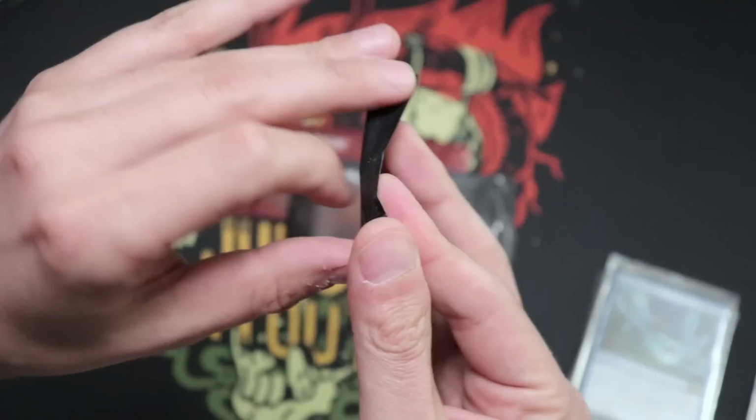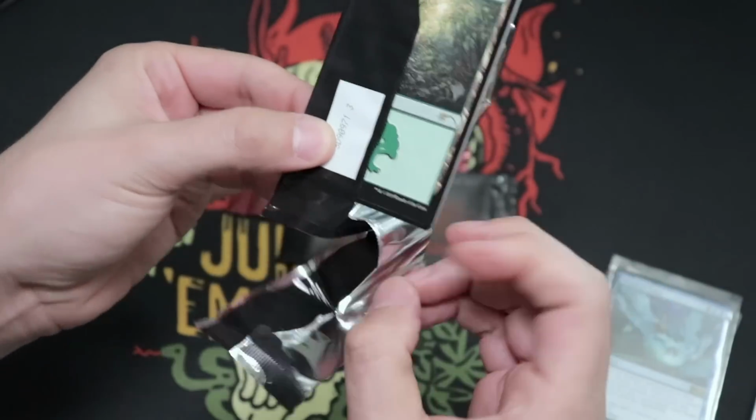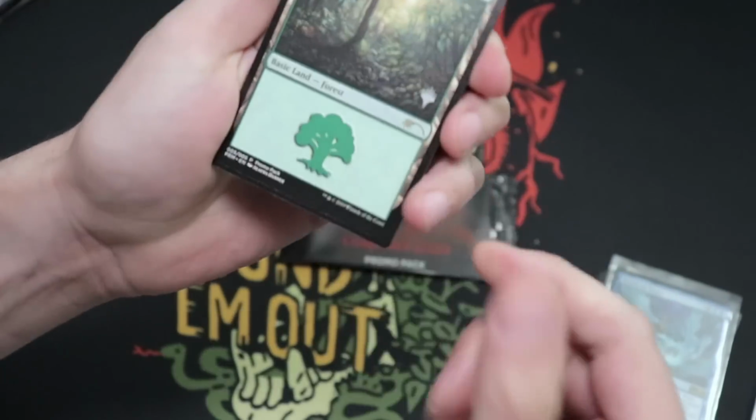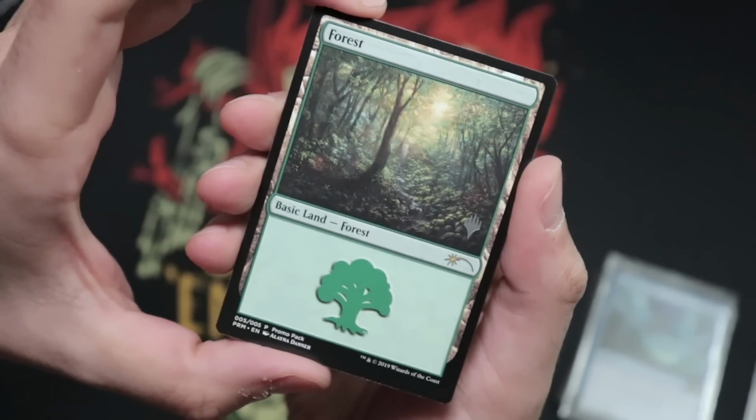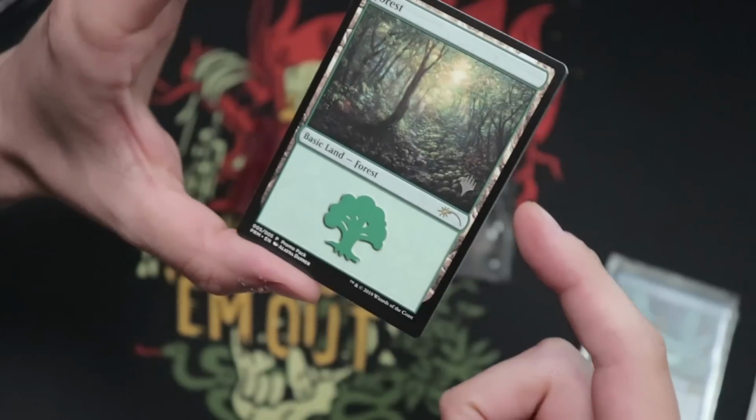Support your local game store, guys. That's pretty much how you're gonna get these. And one thing that you are gonna notice as well is this gold symbol insignia. It's kind of like watermarked on the base cards. I feel I've seen other cards that don't have that.